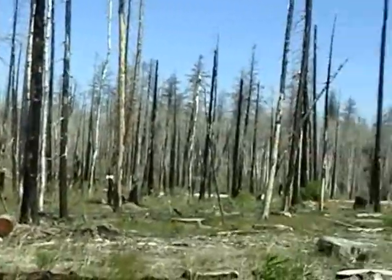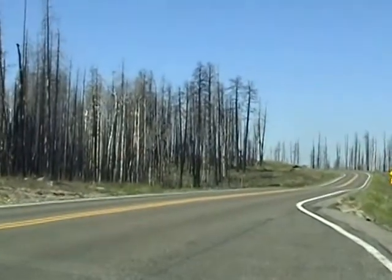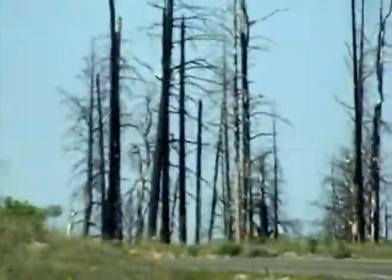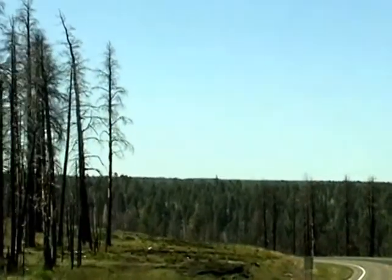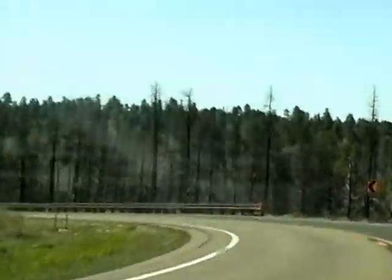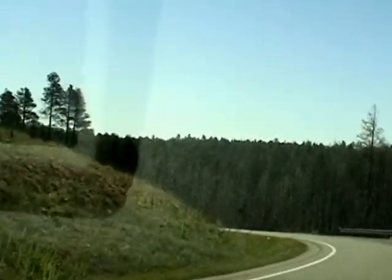I haven't heard of any big fires anywhere. But it's nothing but trees for the next 40 miles. Fire season usually doesn't get started good until about July or August out here. Two, three, four miles of nothing but burnt trees. We're at 8,840 feet, which is higher than what most of Yosemite was when we were there earlier.